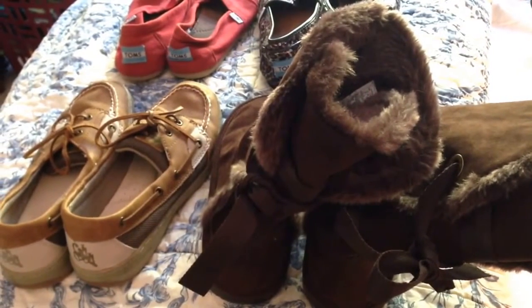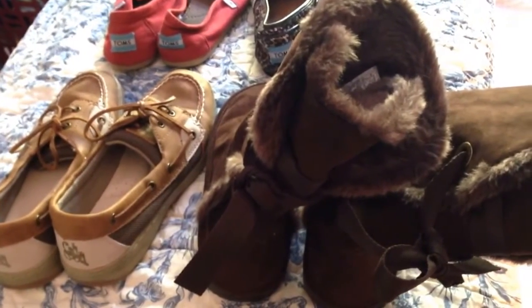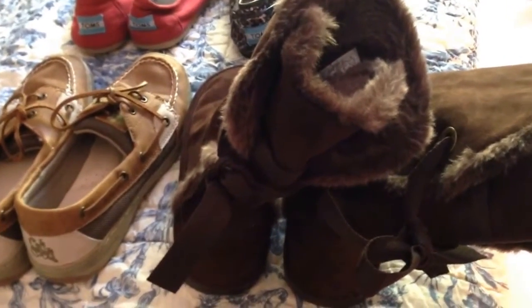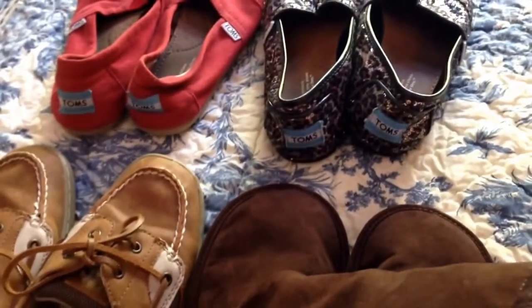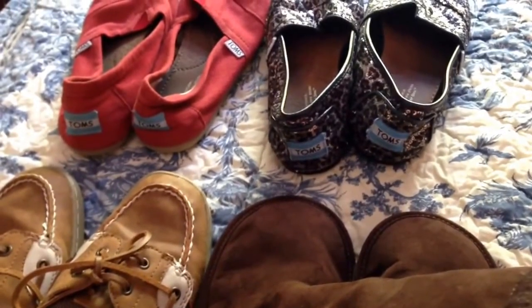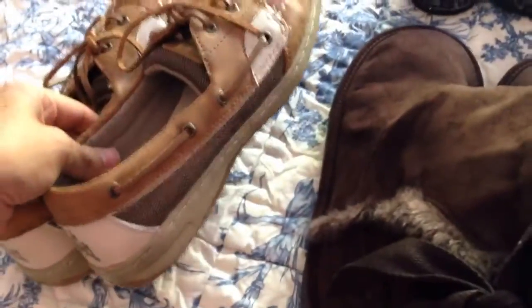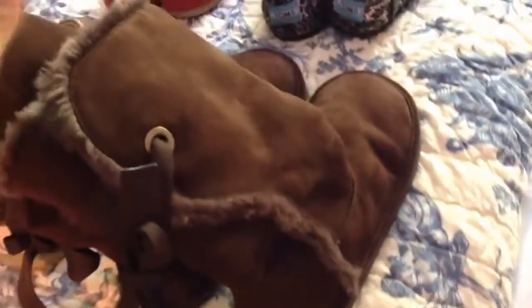So I went to a couple of thrift stores, estate sales, and garage sales, and here's the stuff I got. I'll start with the shoes. The sale I went to yesterday had shoes for $1 a pair at this thrift store. I found 2 pairs of Toms, and then these little loafer looking shoes, and these cute little boots with the little fur and ribbon in the back. So I got all those for $4.